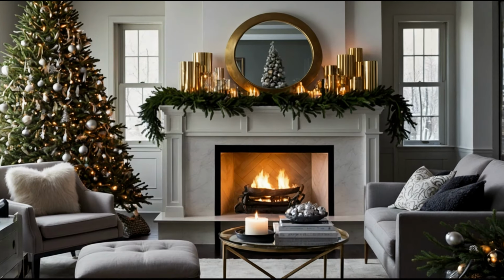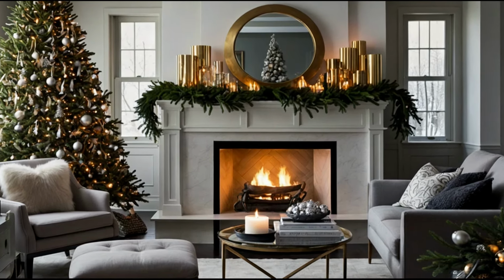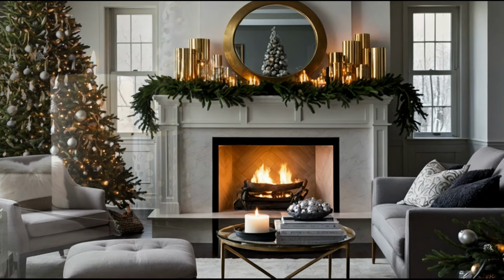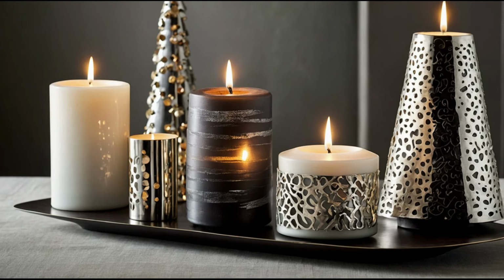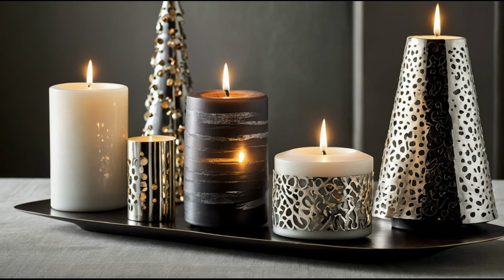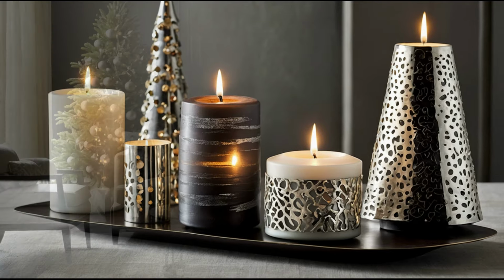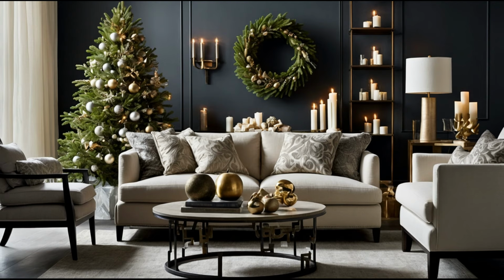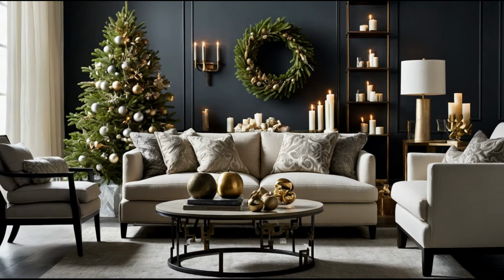Focus on clean lines. A hallmark of modern design is its focus on clean lines and simplicity. Apply this principle to your Christmas decor by avoiding overly ornate or fussy elements. Choose furniture and decor pieces that have sleek, straight lines, like minimalist stockings, simple wreaths, or streamlined candle holders. This clean, uncluttered approach will make your holiday decor feel modern, fresh, and effortlessly stylish.